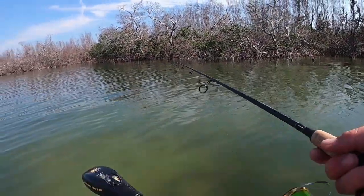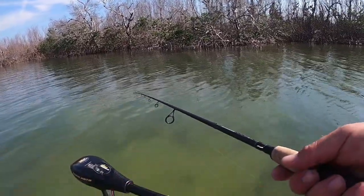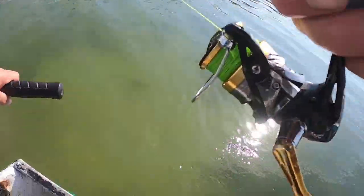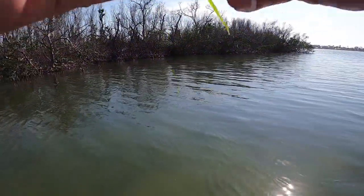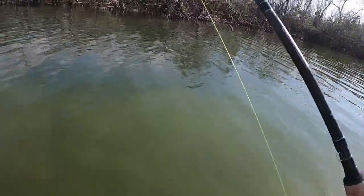Got turtle grass out here with some other mixed grass, and then we've got these sand patches. This salt and pepper bottom is always, to me, a lot fishier than just solid grass. So here's the grass right here. Turtle grass, really great stuff for all kinds of fish.